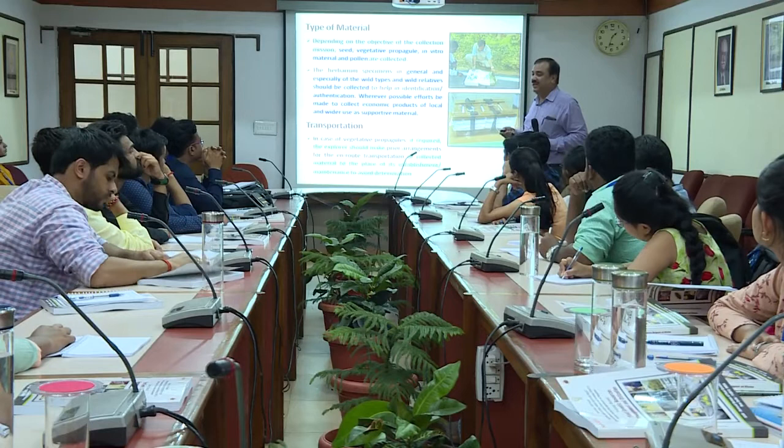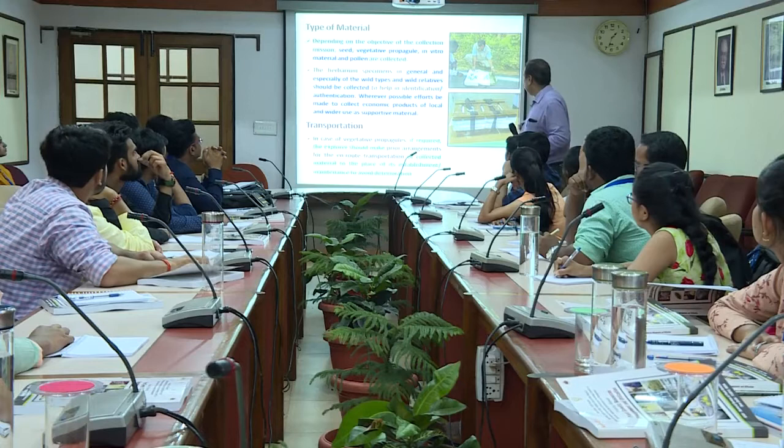How to prepare the herbarium? You can see here, you have to carry this herbarium press with you.